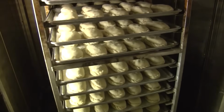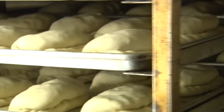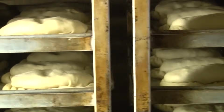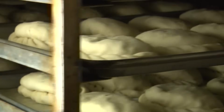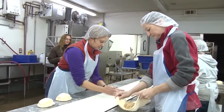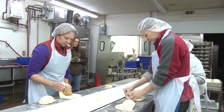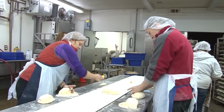We cook them to 168 degrees. We cook all the meat in the pasty to make sure it's a sterile product. From a food safety perspective, pasty is probably one of the safest products out there, because we cook it and then we tell the consumer to cook it again.